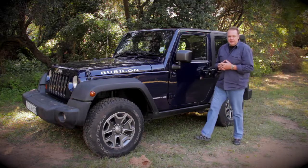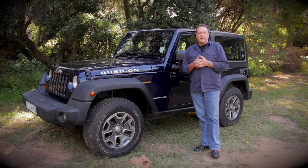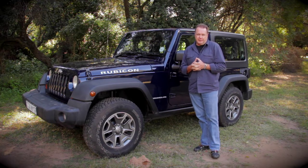So space is definitely a problem. Next week we take the Jeep to the four-wheel drive trucking company in Pretoria East, where hopefully they can address some of the shortcomings in this Jeep and give us the ultimate two-seater overlanding vehicle.